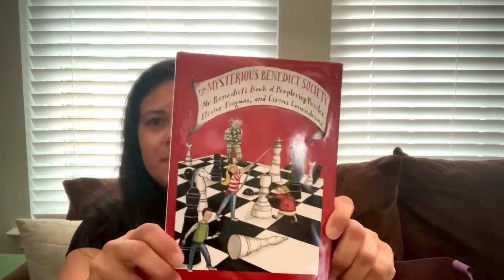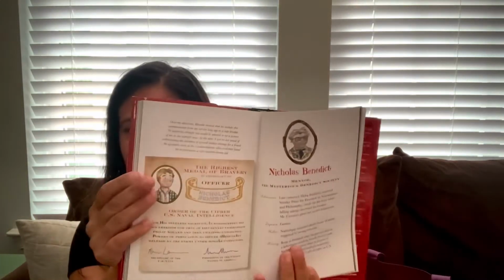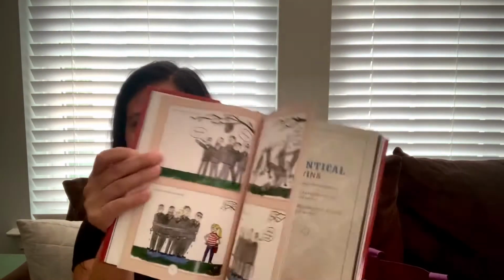Mysterious Benedict Society, Mr. Benedict's Book of Perplexing Puzzles, Elusive Enigmas, and Curious Conundrums. So this was 50 cents, hardcover. So I picked it up, and we'll see how it goes. And we'll probably use it maybe alongside the Mysterious Benedict Society books.